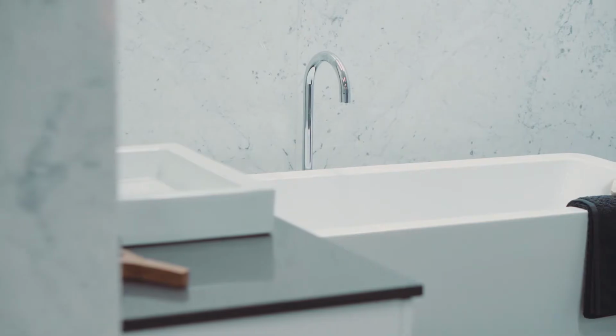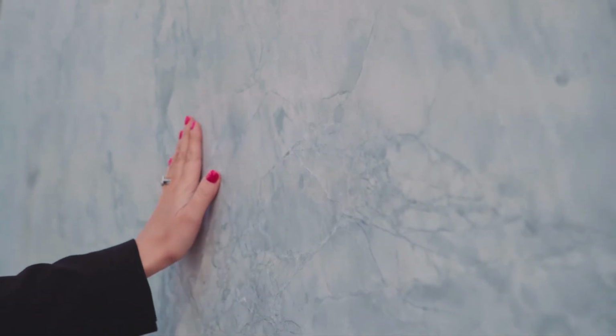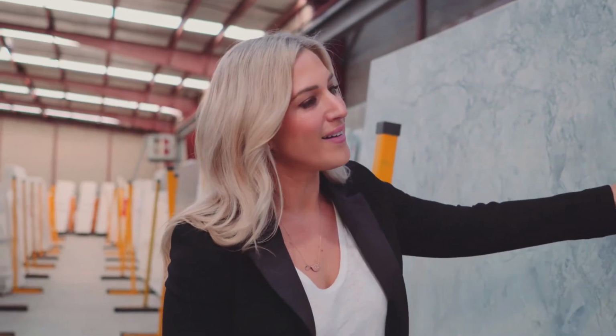For my kitchen island bench, I chose this stunning super white natural stone. I love the beautiful grey tones and interesting pattern. It's also very durable for natural stone, making it a great choice for my young family.